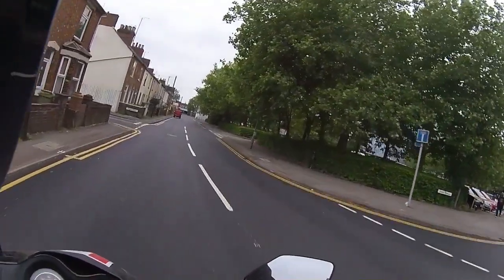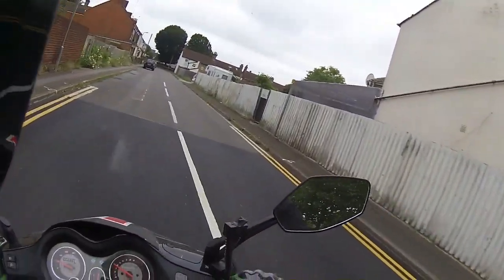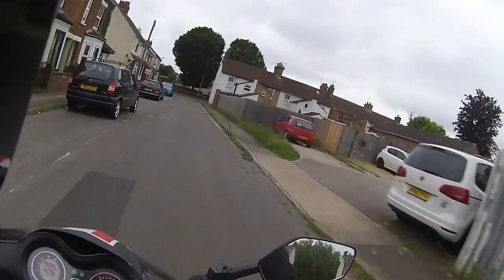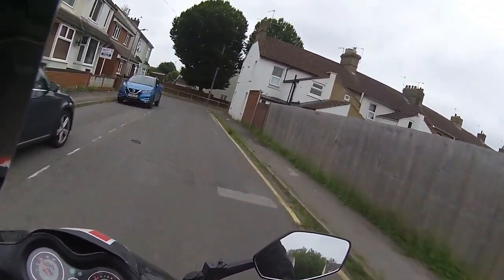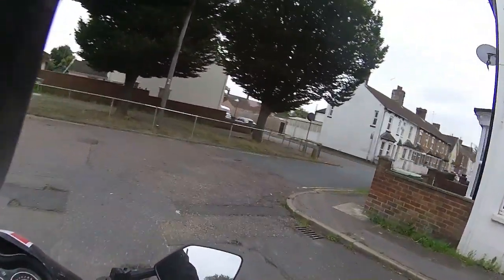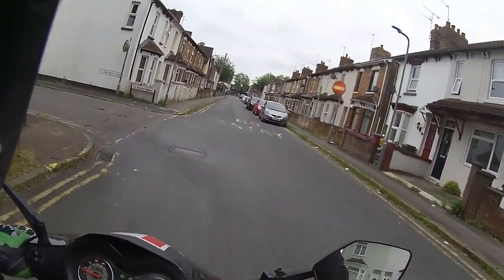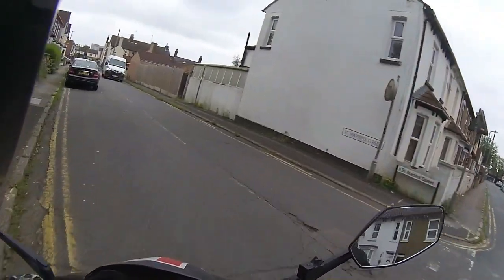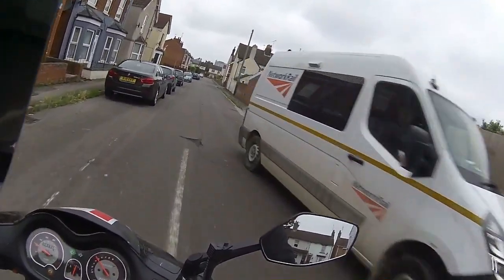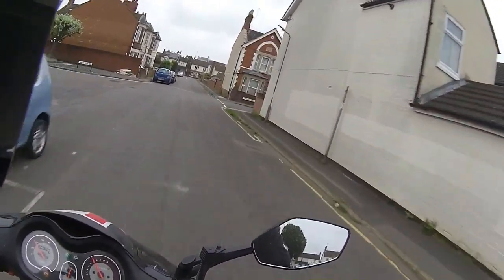And do some back roads again. But this is just to obviously simulate all the back roads that you would do if you happen to be pottering down to town or doing a bit of urban route. And I'm just easing it off, letting it tick over and roll round the corners just to see what it will do. No issues found whatsoever so far.